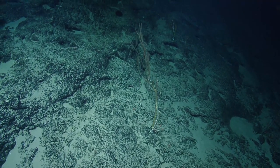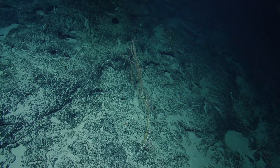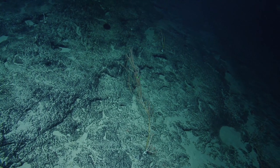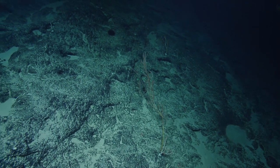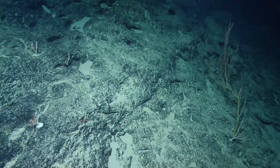Just to the left, there's something that I wanted to check out, upper left. Is that an urchin in the distance? Yep. Ask the urchin expert. Right. Ask the king.